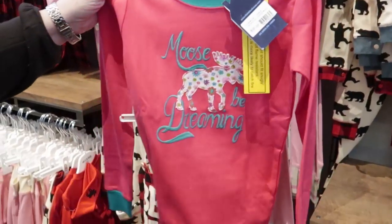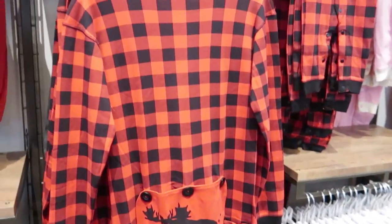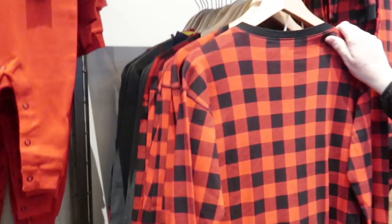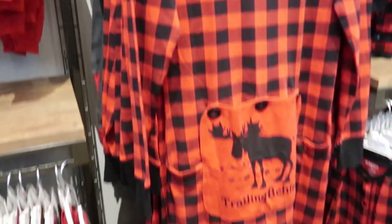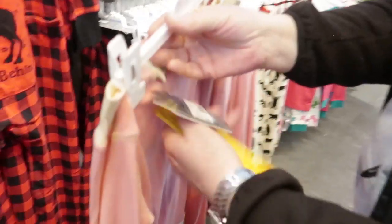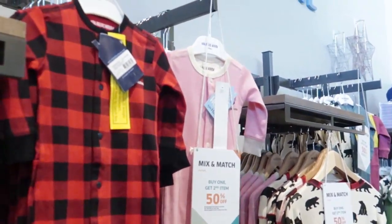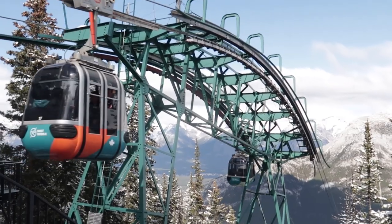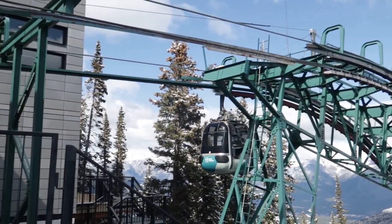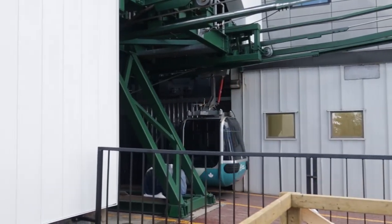Must be dreaming. How much for this man's onesie? It's got the trapdoor and everything. $69.99? That's a heck of a good deal. That bear bomb. Also $70? Yeah. That is so cute. It's very cute. Well, there it is. So we'll be on our way back in just a couple of minutes.